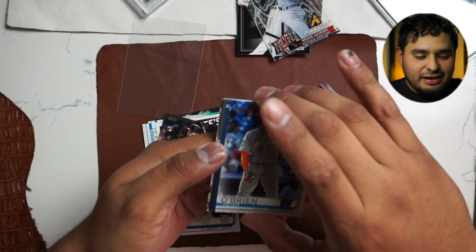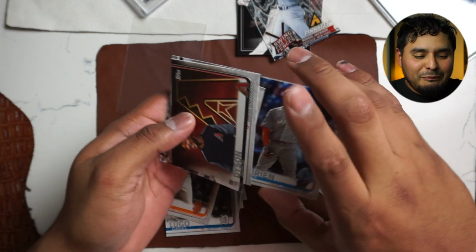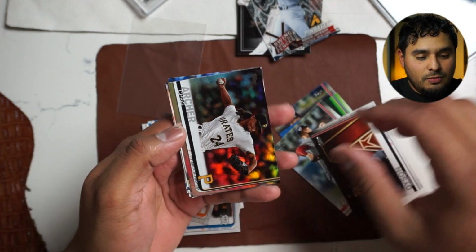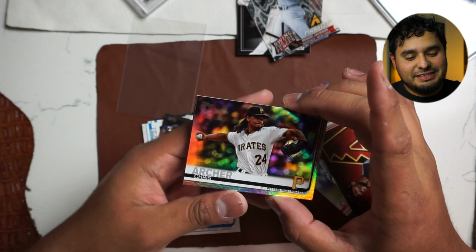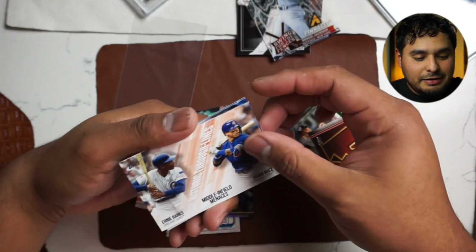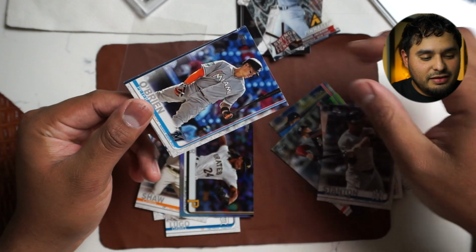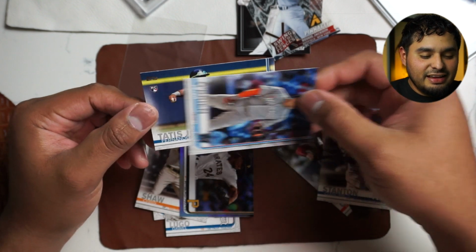Okay, okay. We're going to move that one to the back. I've got to check for short prints too. Look at that. Ooh, Chris Archer, rainbow foil. Man, I wish this was a Tatis. Stanton. I don't care about you, Stanton, right now. And O'Brien. And finally, the last card of the day.